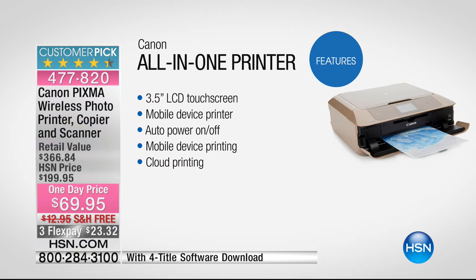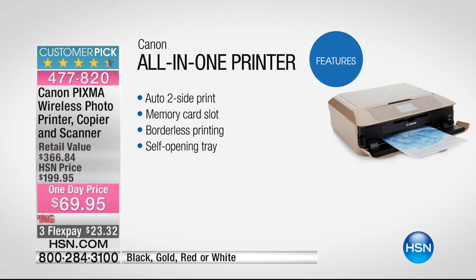This is an all-in-one printer, so it is also a wireless photo printer, copier, and scanner. It's got a 3.5-inch LCD touchscreen. It's got a mobile device printer, which means you don't have to be hooked up to the printer in order to print to it. Your auto on-off power, your mobile device printing, as you can see, we liked it so much, we wrote it twice. You've got your cloud printing as well. You also have your auto two-side print, so when you're making flyers and things like that, your memory card slot, your borderless printing option, great for when you're doing crafting and you don't want to bother cutting borders off. And you even have your self-opening tray.